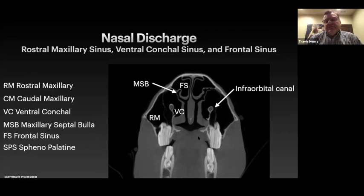So just a review of the anatomy here. On the lateral side of the infraorbital canal, near the 9 tooth, we'll have the rostromaxillary sinus, or rostral to the septal bulla. We have the infraorbital canal here, ventral conchal sinus here, frontal sinus here, and then this is our maxillary septal bulla and our drainage angle out into the nose.